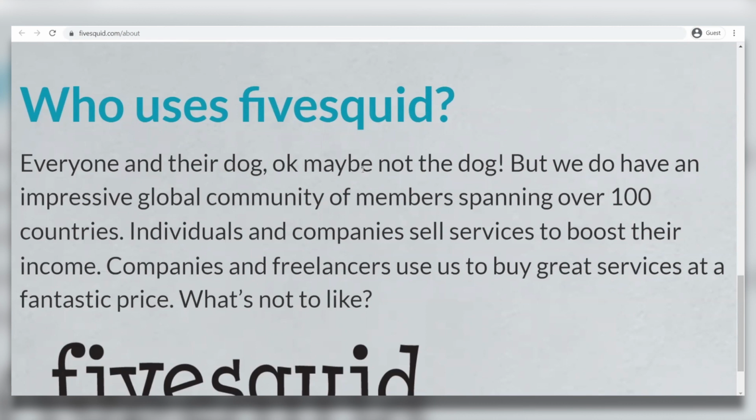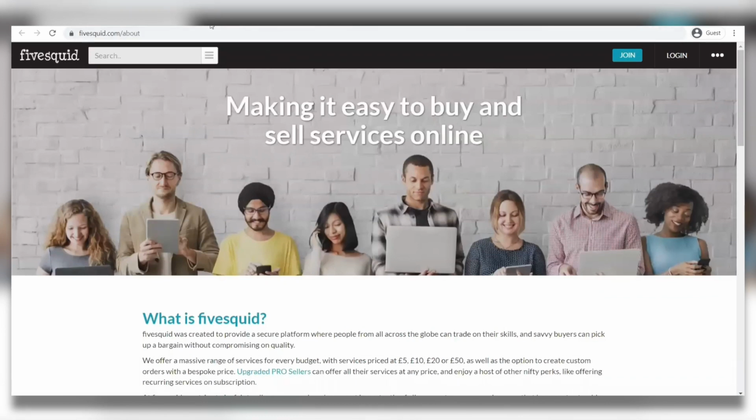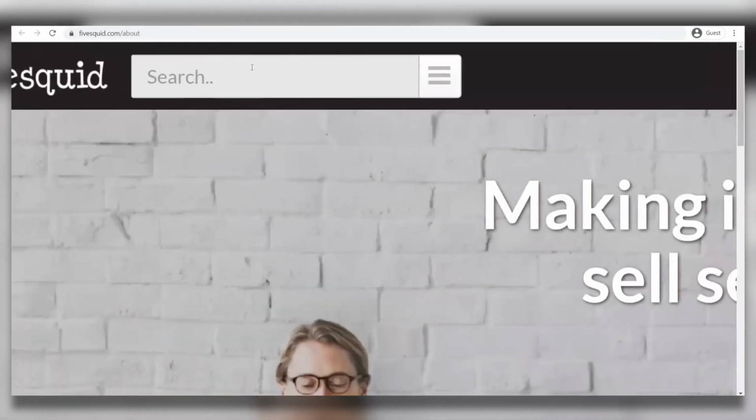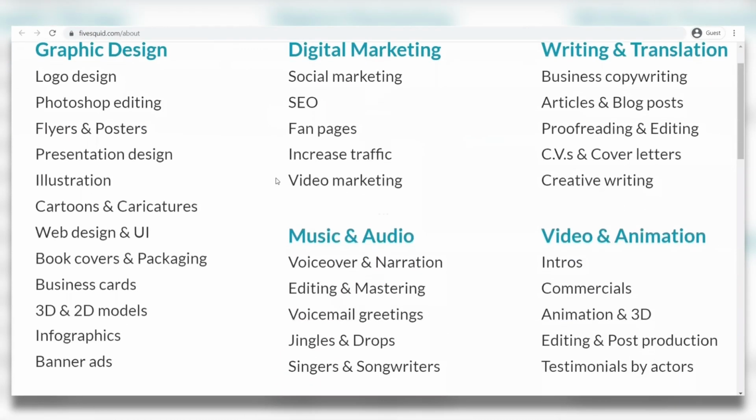Companies and freelancers use us to buy great services at a fantastic price. What's not to like? Now, if you want to see the categories of the listings, you can click on this button right here and you'll see all of the categories of services that this website offers. And as you can see, there are a ton.